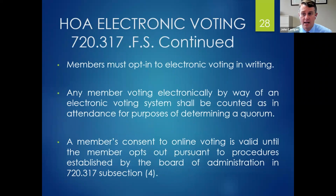Members must opt in writing, which is kind of ironic. If I want to opt into electronic notice, I've got to turn in a form. But certainly if the board adopts the resolution, in our package we give to clients, there's the opt-in form, right? So you just mail that out to members and have them sign it and send it back.